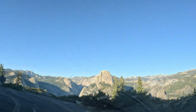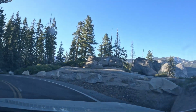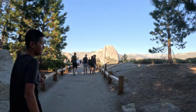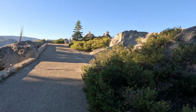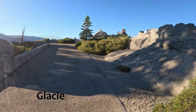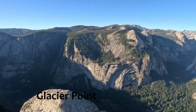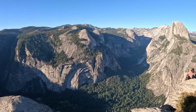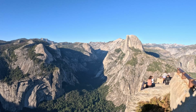Our next viewpoint will be Glacier Point. At Glacier Point, you probably need to just walk about 5 minutes to get to the main viewpoint. The great views of Yosemite Valley and Half Dome made this for sure the highlight of the day and definitely a must visit.